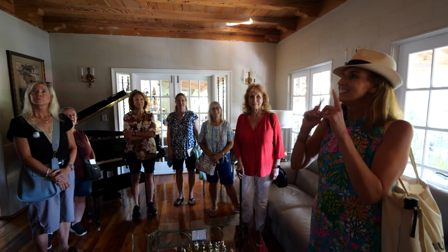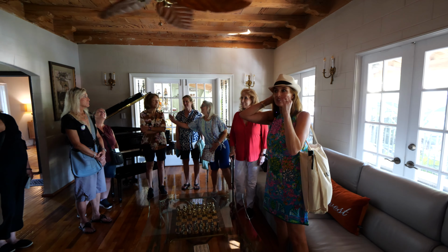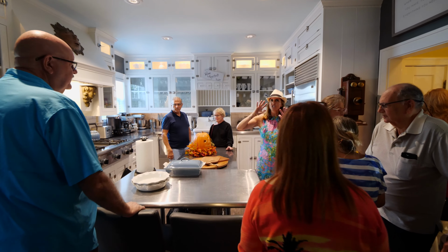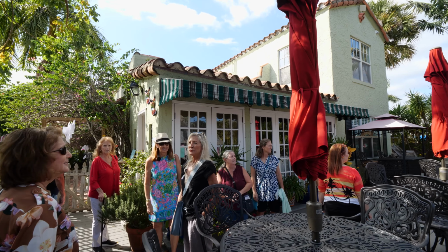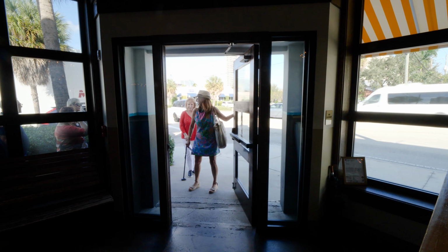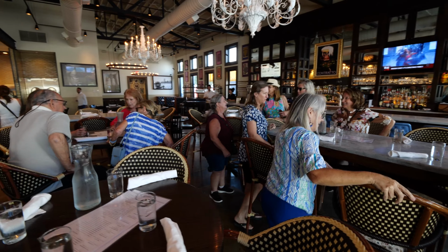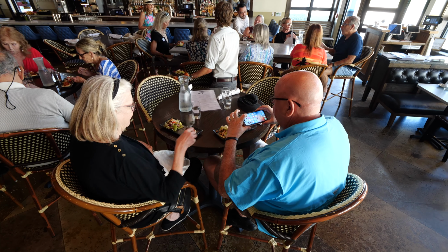If you look up, this is a Pecky cypress ceiling. This wood is harvested from the Everglades. Our food should be out in just a moment.